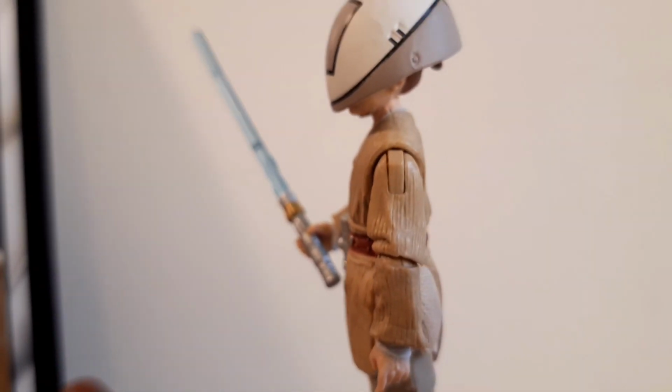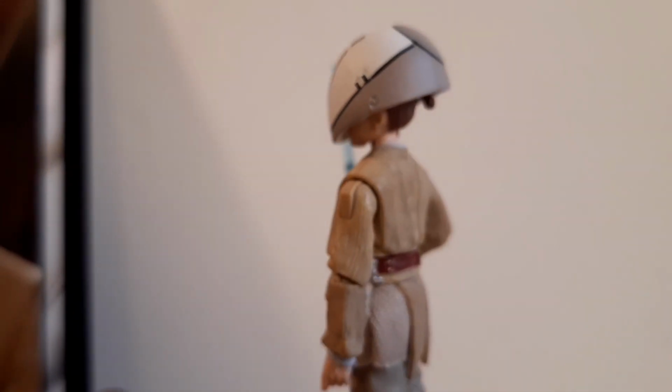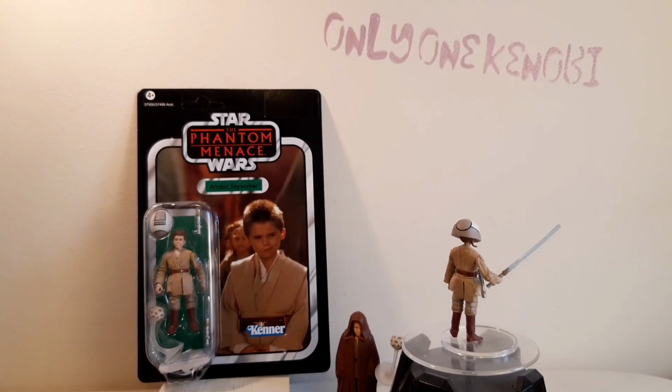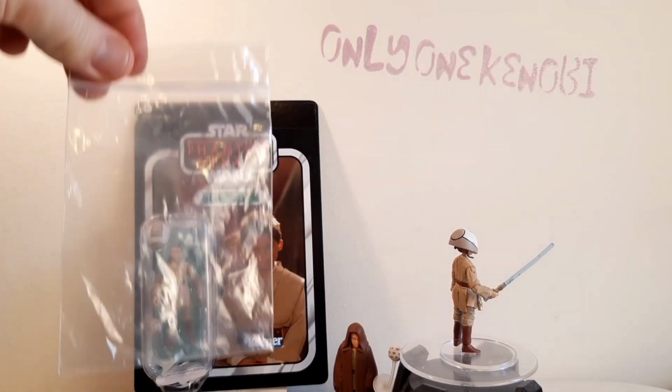With regards to the Jiffy bags I was just talking about, somebody has said in my comment section that he was concerned that I might be using acid-free bags or not. Apparently if you use acid-free bags, then your figures will not get damaged in storage.